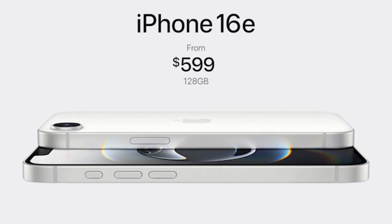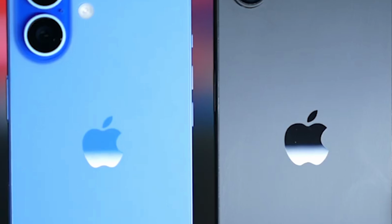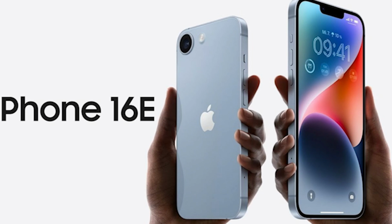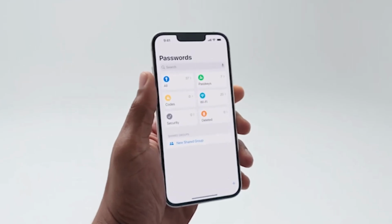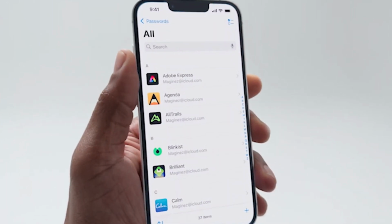Then there's the price. At $599, the iPhone 16e costs the same as the now discontinued iPhone 14 and is $170 more than the old iPhone SE3. Plus, with only a $200 gap between the iPhone 16e and the standard iPhone 16, some might find it worth spending a little extra for the full experience.